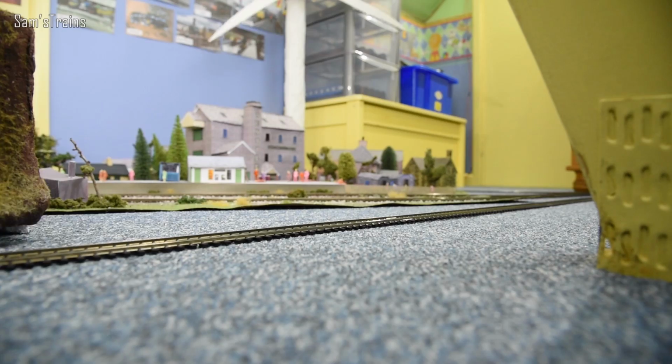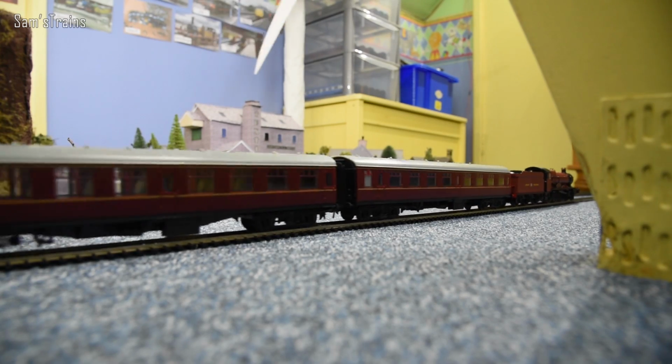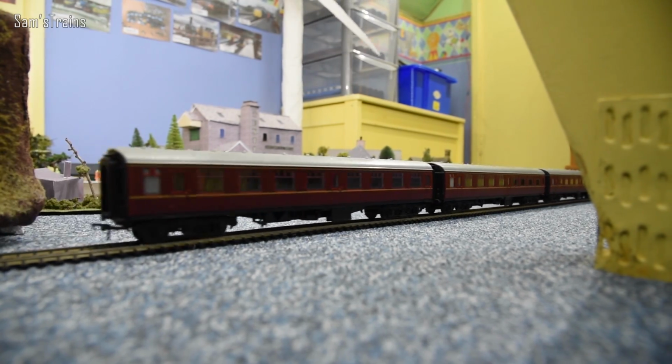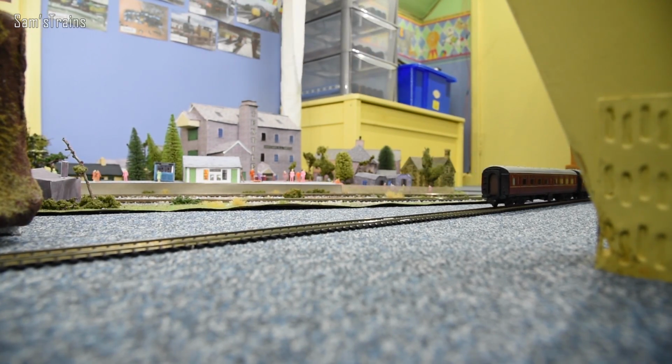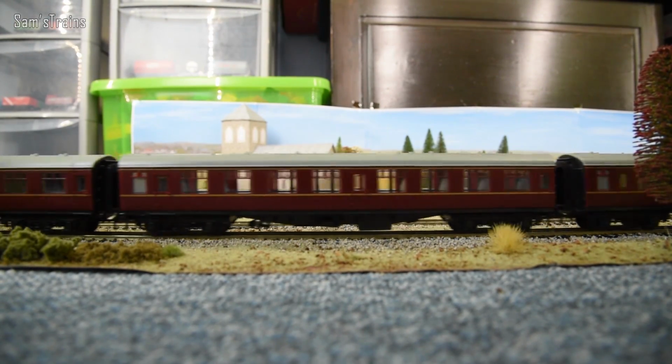There you go, there's Alton Hall. Looks lovely in maroon though. I kind of wish the Great Western did a bit more of that. But no, they were very interested in making everything look related and interconnected, so all the engines had to match.